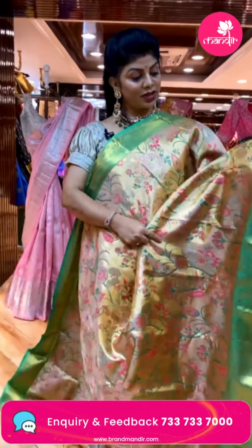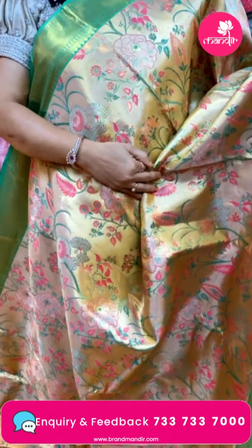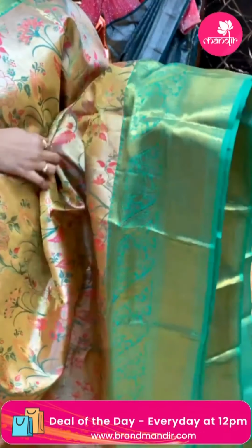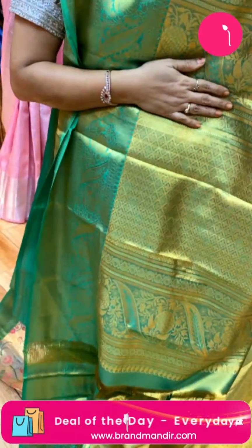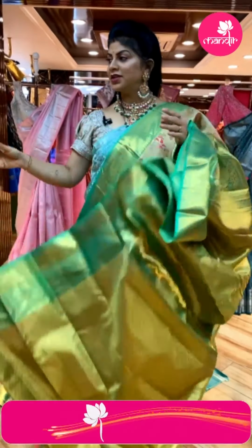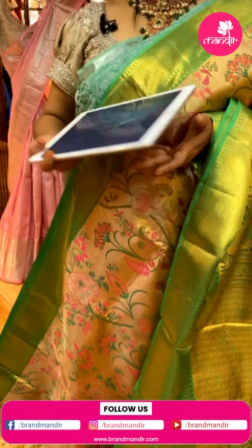Golden tissue saree with a green combination, all over meenakari florals and vines, border contrast with diamond brocade and florals and vines. Pallu, cross checks with florals, contrast pallu. Blouse contrast, tissue blouse with border and self buttas. Saree pricing and details, it's 15,999. BU751 is the code.